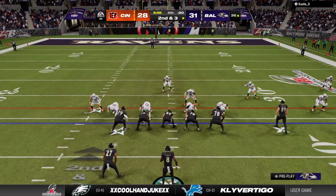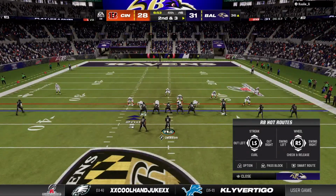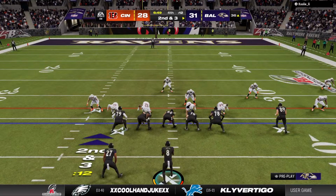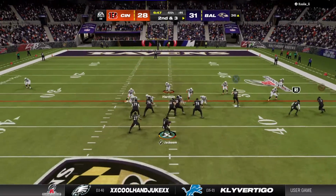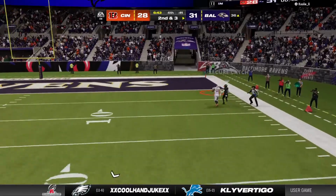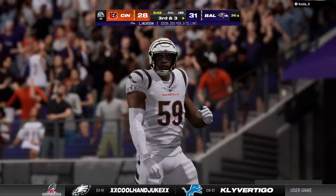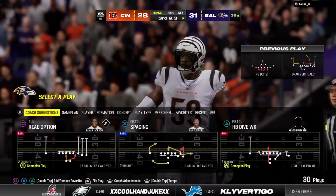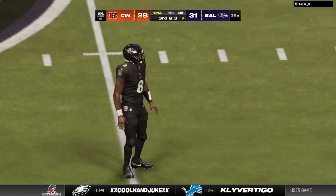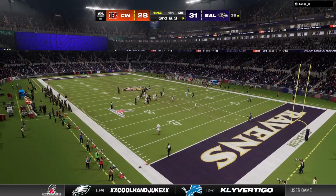Now 2nd and 3. Now it's Jackson, and he knocks the ball away and it falls incomplete. That was for the lead right there. They know they're in a position where fortune favors the brave. So they took their shot, but couldn't connect.